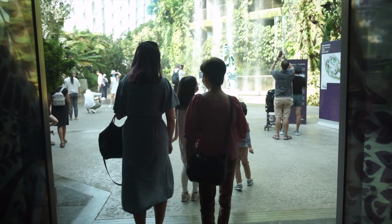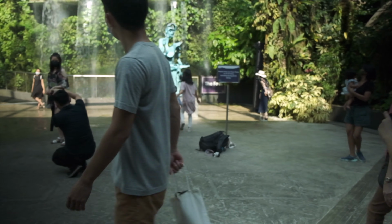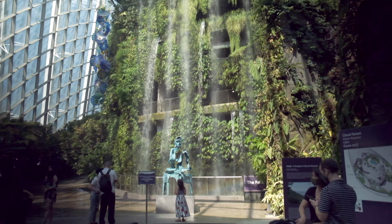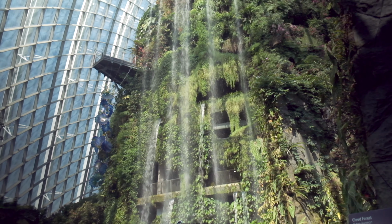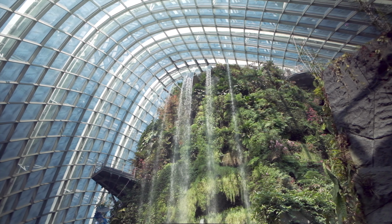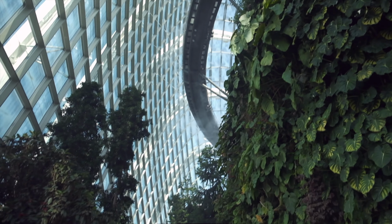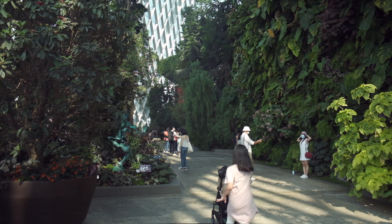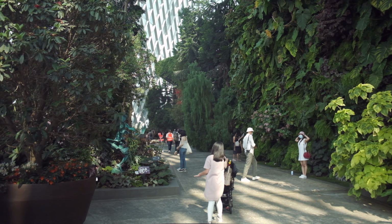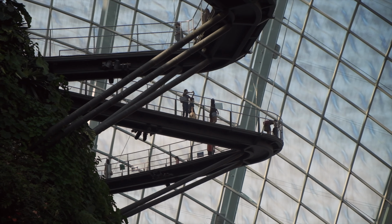The Cloud Forest Dome. Basically a mountain-like multi-level structure with plants from around the world cultivated on it, covering it just like the natural greenery on the surface of a mountain. And all this is built within the air-conditioned greenhouse. And you'll be able to access every floor to view it from a different perspective.